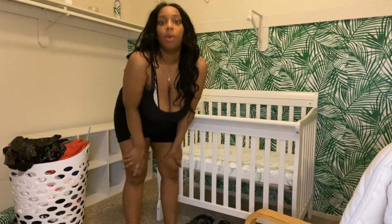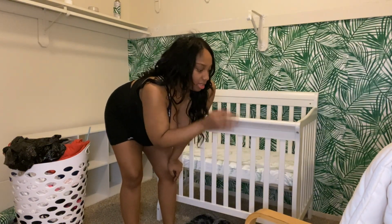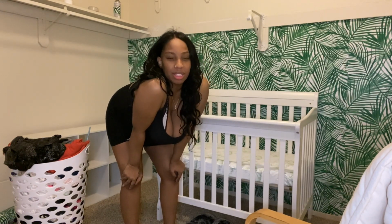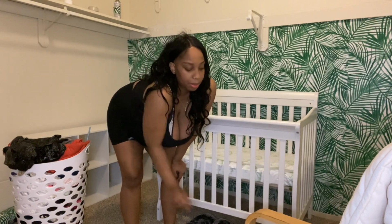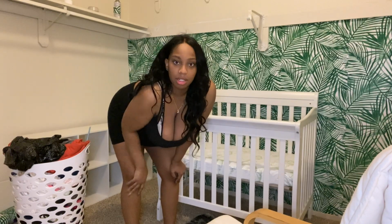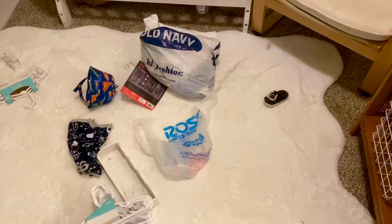But first, I'm going to go wipe down the little nightstand that I have for this area, which is gonna be my breastfeeding area, I think, or at least where I'm gonna store my pump. I know it's probably gonna change once he gets here because my bed is literally right there. But for now, I want it to look cute, okay?